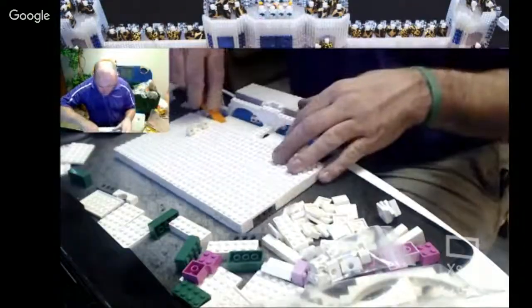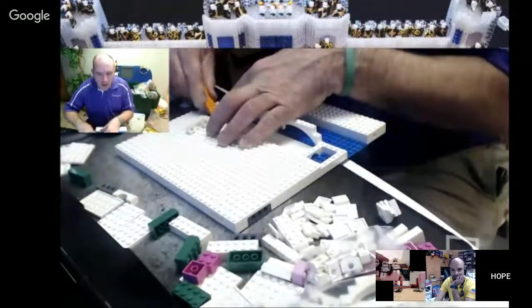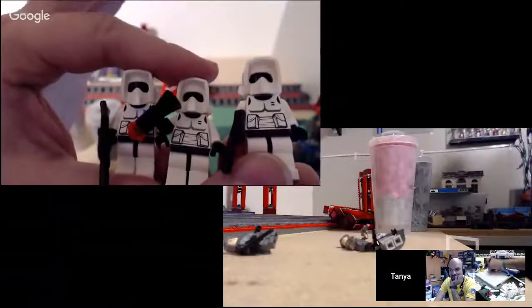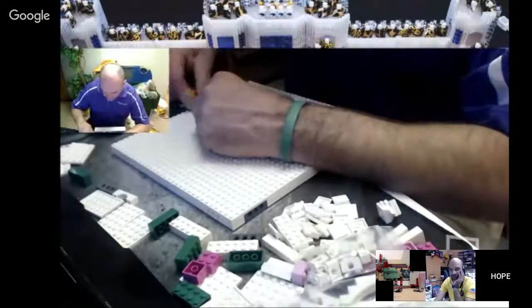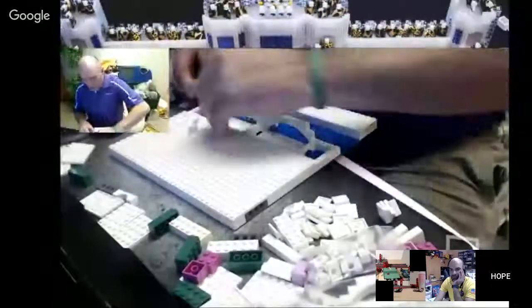Wow, tiles do not come up very well. Uh-oh, Ken is in the house, and he is muted. Hopefully he knows that. And I've picked up some scout troopers. Oh yeah, actually the biker scouts. Yep.